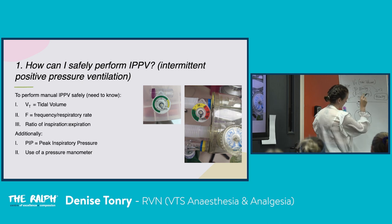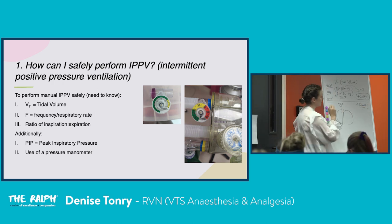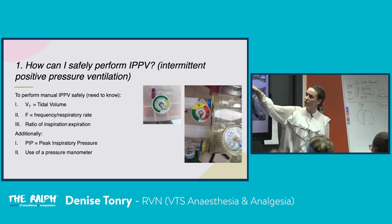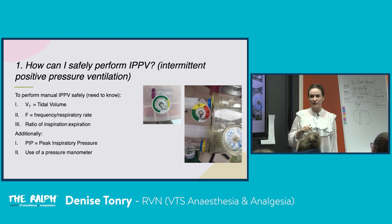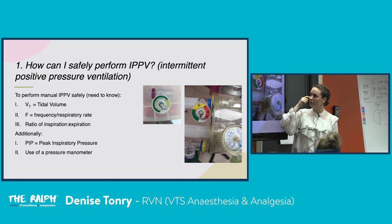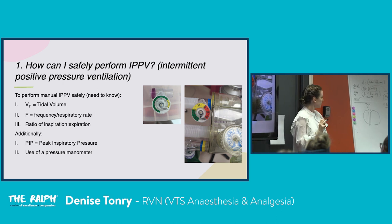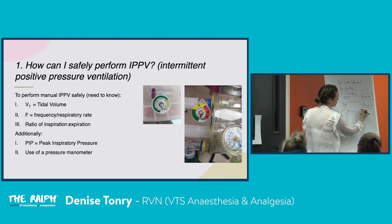PIPs, as we call them, are usually less than 20 centimetres of H2O. They're measured in centimetres of H2O, and you'll see here that there's a green bubble on 20 centimetres of H2O, so they don't want us going any further. Unless there's a clinical reason, and unless there's some respiratory pathophysiology that we're trying to overcome, in some cases we may have to go into the slightly more orange area to provide a given volume for these patients. Classically for cats, I provide maybe 8 to 10.